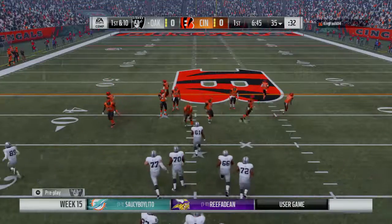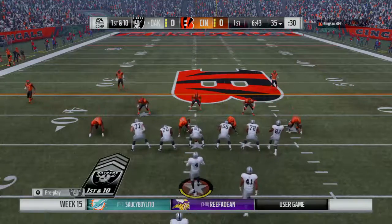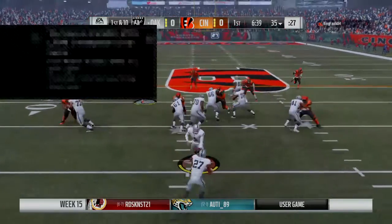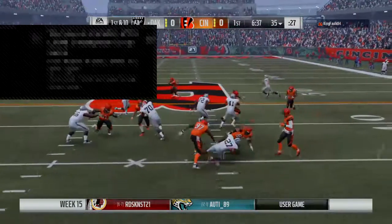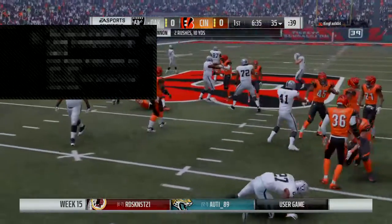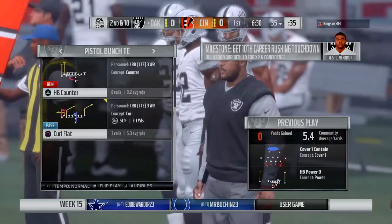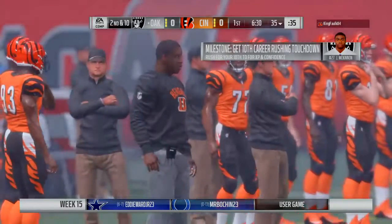All right, get set, fellas. Right back to him on first down. And this carry not as productive. He's swallowed up at the line of scrimmage. Call it no gain on the play, and it'll be second down.